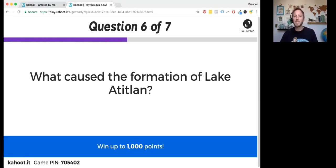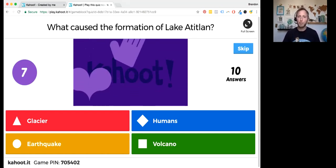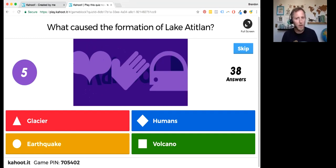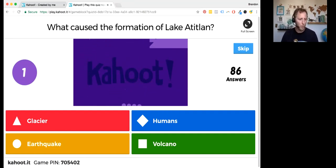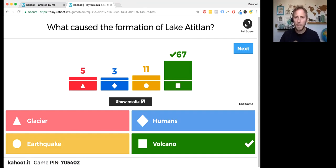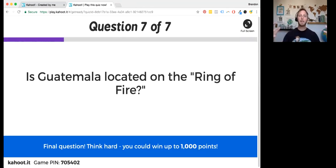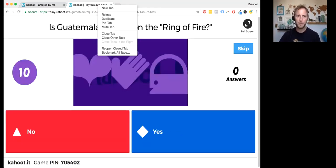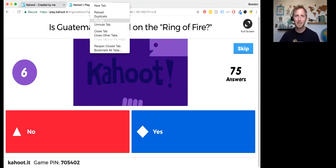What caused the formation of Lake Atitlan? Was it red, a glacier, blue, humans, yellow, an earthquake, or green, a volcano? All right, it was a volcano, a giant volcano. Great job, guys. And our last question, make it count. Are you guys going to let our leaders never lose the lead? Is Guatemala located on the Ring of Fire? Red, no. Blue, yes.